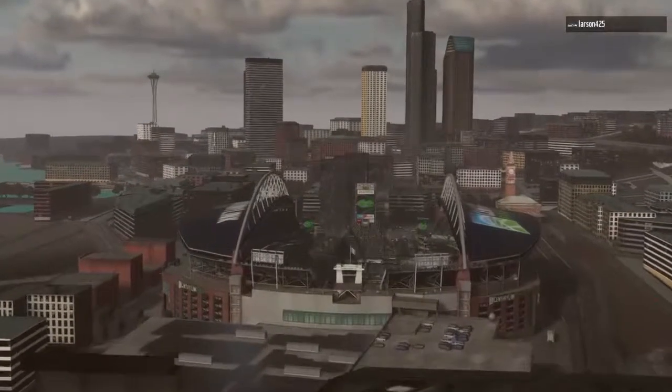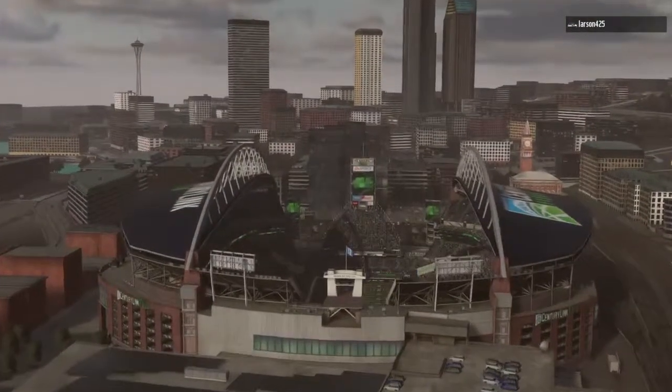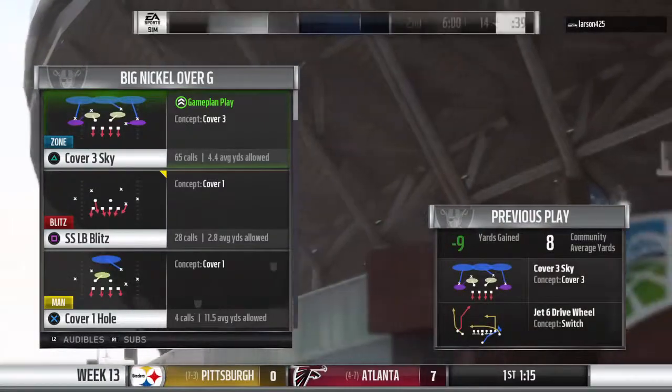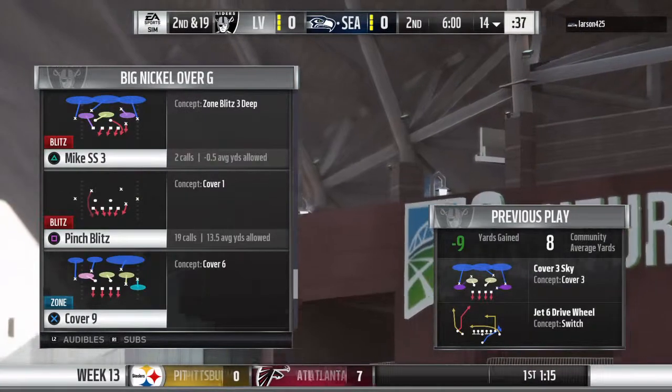Alongside my broadcast partner, Charles Davis, Brandon Gaudin hits the Seahawks with a football to begin quarter number 2, but they face a second and long to start things out.